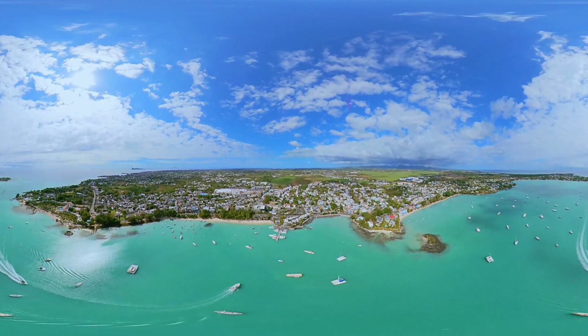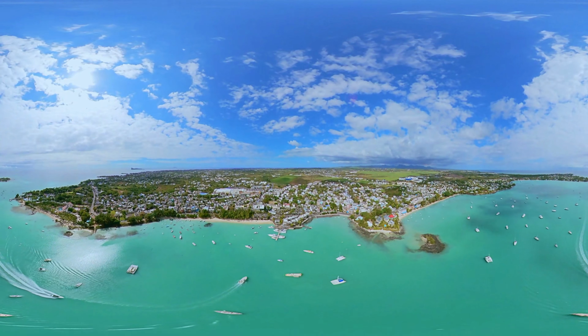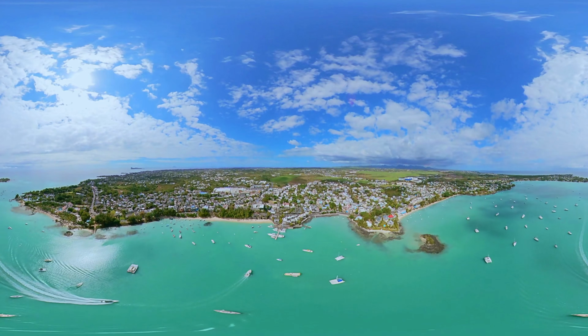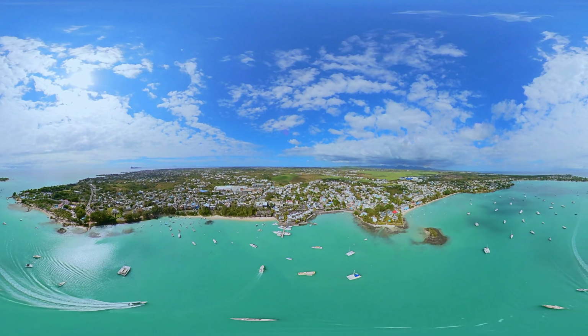Grand Bay is the inevitable place to visit in the north of Mauritius. A large bay with a calm lagoon protected from the high waves of the outer sea, an ideal place for mooring boats, catamarans, and yachts.